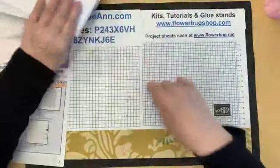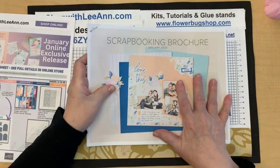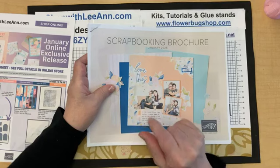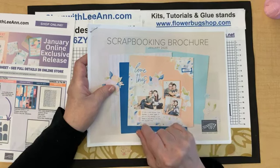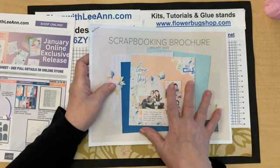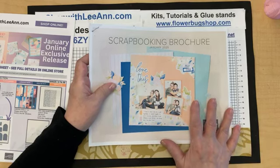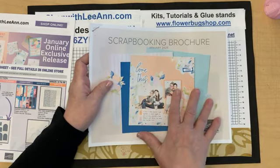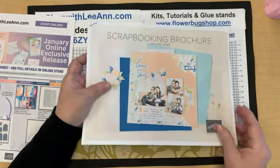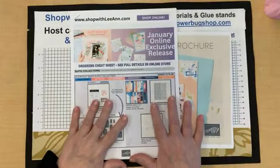What's neat about this is it's the last brochure that we will have in scrapbooking, because from now on, with the new catalog coming out in, is it April or May? I get confused with the new schedule. They will be including our scrapbook line in the new annual catalog. So this is an addition to our line, but in the future it will be in the catalog, so it'll be a lot easier for people to navigate.